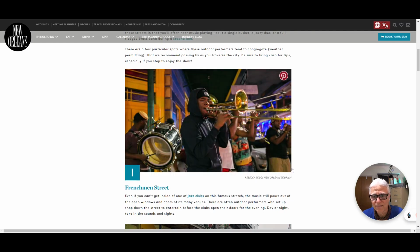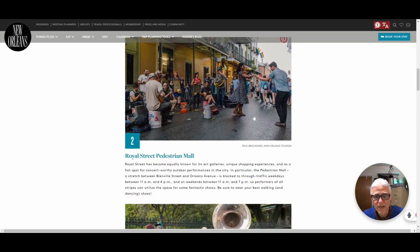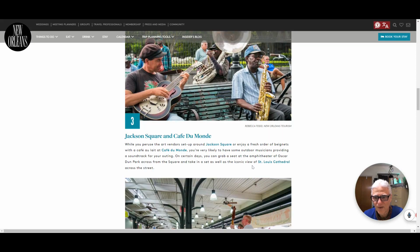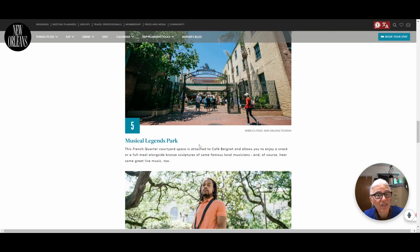Frenchman Street, specializing in jazz, day or night, there's sounds on Frenchman Street. Royal Street Pedestrian Mall, Jackson Square, and you have a view of St. Louis Cathedral. French Market, pick up some classic local cuisine and great souvenirs there. Musical Legends Park, French Quarter, a full meal alongside bronze sculptures of famous local musicians.